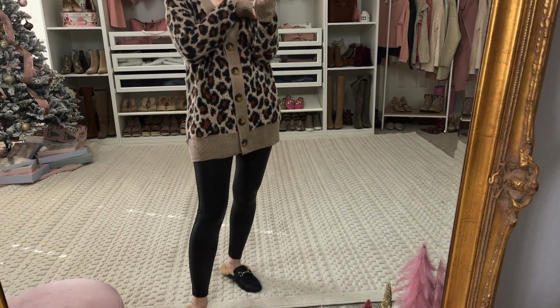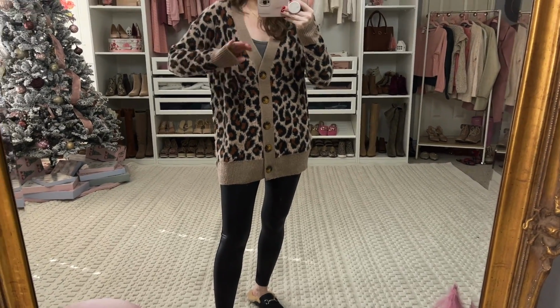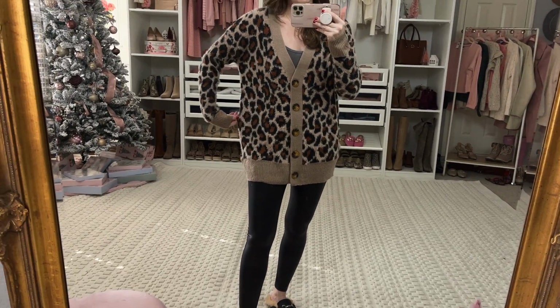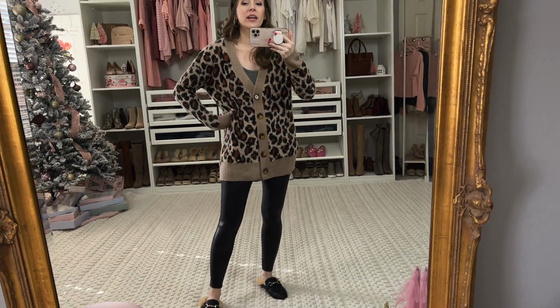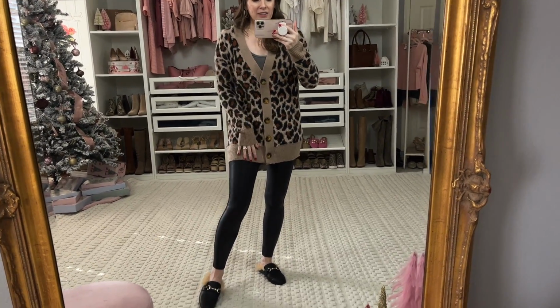I have the gray plaid, I'll show you in just a second. As of filming, it is out of stock, but again, anytime they keep something up, I'm always hopeful that they might restock it, so I'll show it to you just in case. But this one is fully stocked right now as of filming. Beautiful, perfect. I'm in an extra small here, so this is definitely oversized. You can wear this as a cardigan, obviously, but I love it as a pullover.